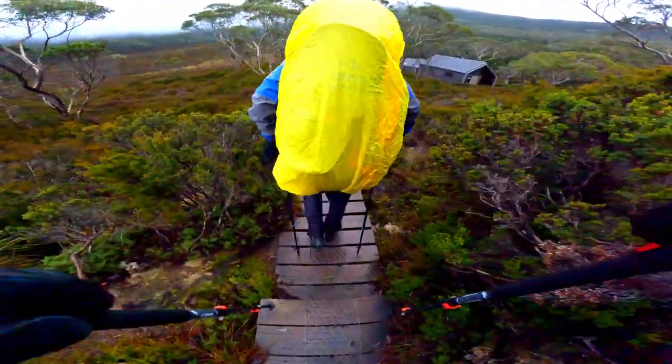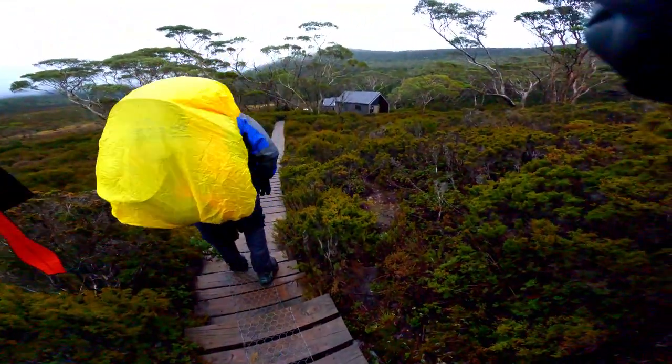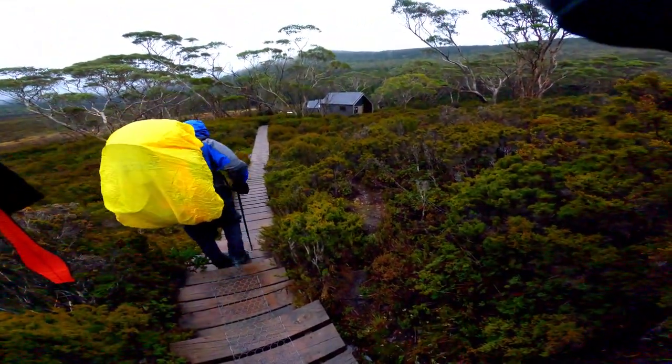With these heavy packs on our backs, we have found the going quite tough. But we've got this lovely Waterfall Valley Hut coming into view.